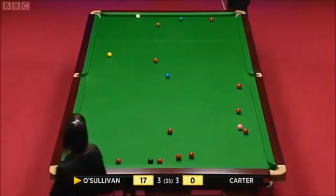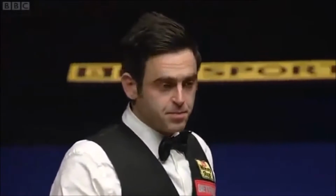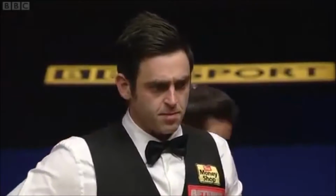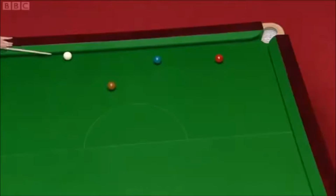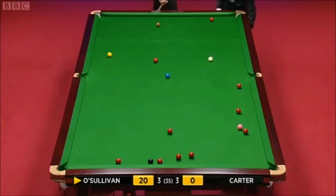One. And Ronnie, having missed 3 reds on the trot, will quickly forget about those. He wouldn't have forgot about it if he was sat in his chair for 10 minutes while Ali got these few points. He missed 3 pots on the trot, Ronnie, there, and he's got an extra chance. Do well to get above 20 from here, though.